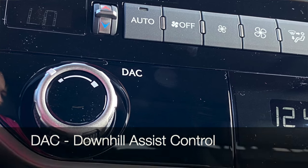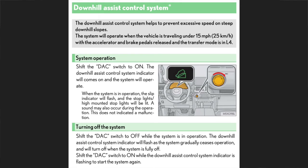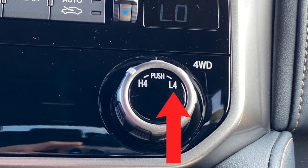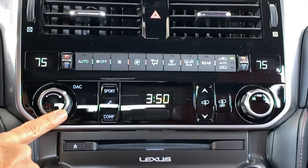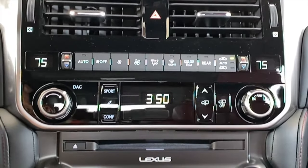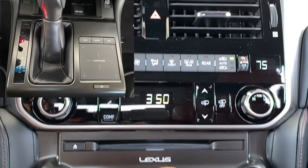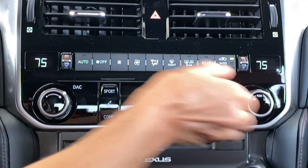Downhill assist control helps to prevent excessive speed if you're on a steep descent. The system operates if the vehicle is traveling under 15 miles an hour and you have shifted into low four. Just twist to the right to engage downhill assist control. You're going to see the light flash repeatedly unless you've shifted into low four. To engage low four, shift into neutral, push the bezel in, and twist to the right.